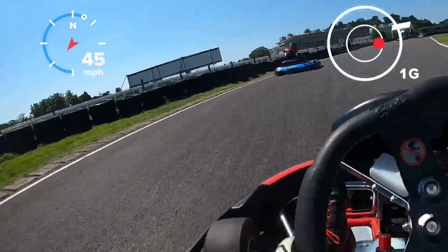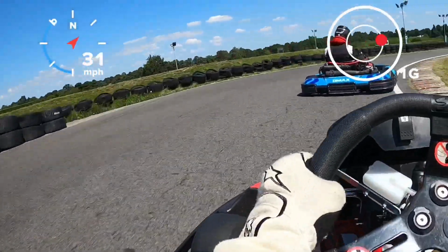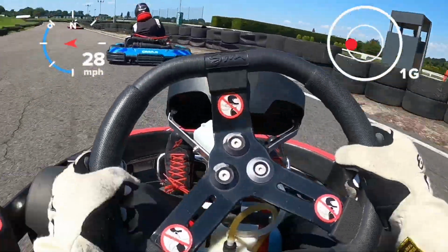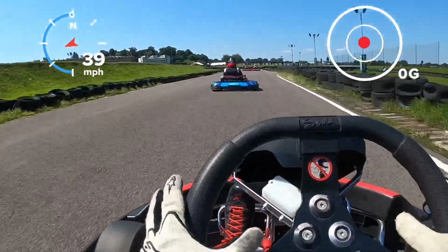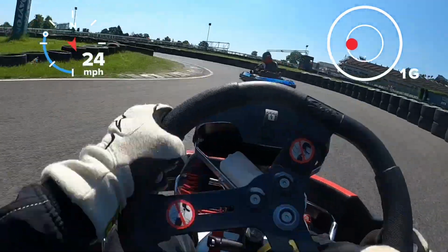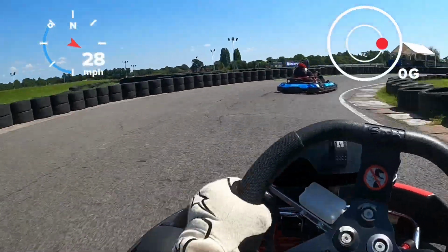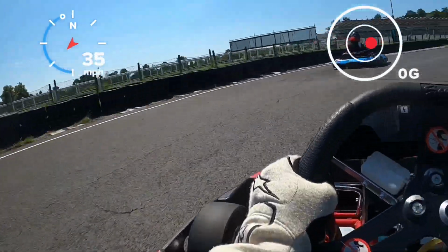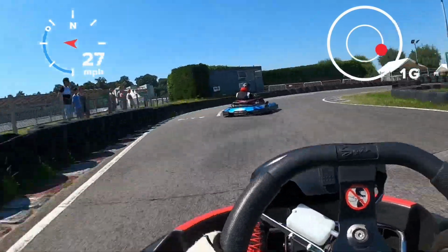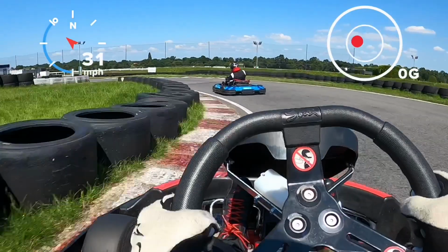So again, I think this part of the track, that's where I'm particularly strong. We close back up, we can sort out the mess that I made before. But the other thing that I have noticed, looking back at this footage, I think I need to square off some of these corners a little bit earlier, a little bit like I did there. Particularly I'm thinking about turn three. I think I need to straighten the kart a little bit sooner, and that will allow me to get on the power a little bit earlier as well.